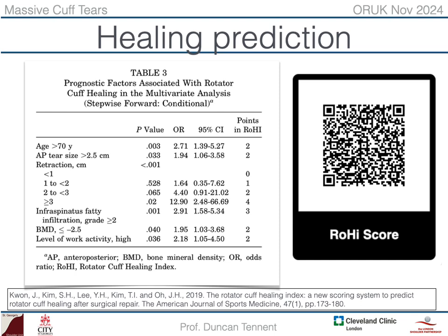In practical terms for most of us, first of all, we don't have bone mineral densities. So we can't use that bit. And secondly, when you look at it, it's almost self-explanatory. Older patient, larger tear, significant Goutallier changes, and high activity, they're probably not going to do well. You don't need a calculator to tell you that. So I'm not sure quite how useful it is in day-to-day practice, but people are talking about it and people are aware of it. And probably something like this is going to be built that will work in the future.